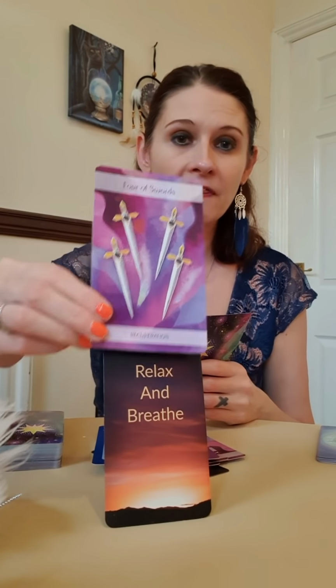So breathe, meditation. So meditation is going to clear your mind, especially with you having the Four of Swords coming out, because that card is all about relaxing, breathing, meditation, going within, finding yourself, letting go. And the most powerful card in this reading for you is the Six of Swords, because you're leaving the past behind, you're moving into calmer waters, and you're finally feeling free.